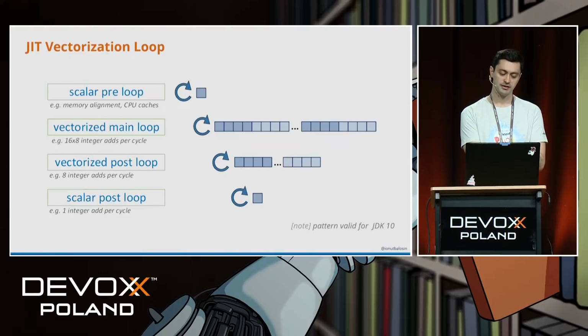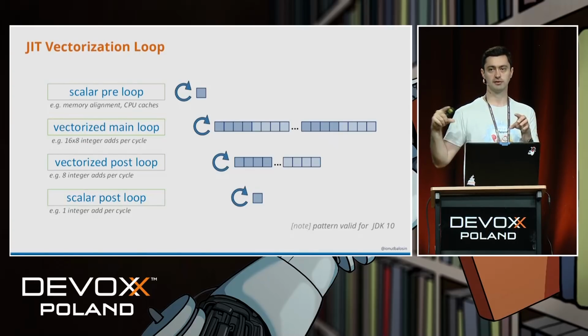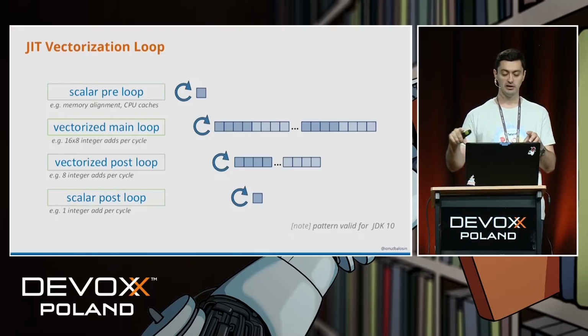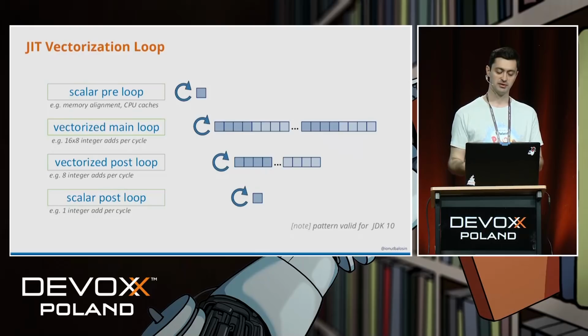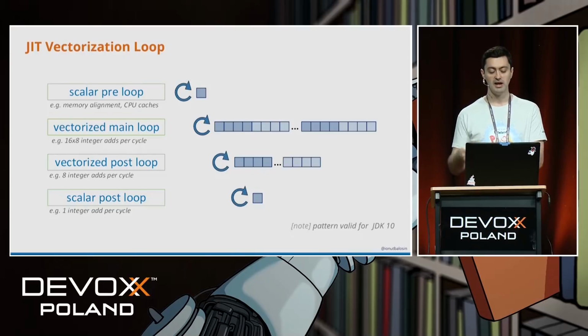So it starts with a pre-loop where it peels a few iterations out of the main loop. As I was saying before, it's because of the memory alignment, the CPU caches, and the vectorized main loop. In this case it was 16 multiplied by 8, so 128 additions per cycle. And it continues with a vectorized post loop if there is a remainder which is greater than 8 but less than 128. And still, if there are a few of them, it's the last loop, the scalar post loop.